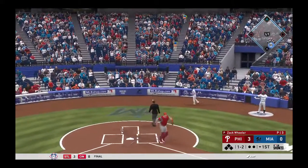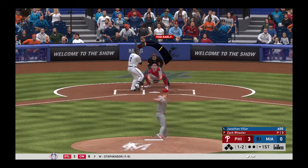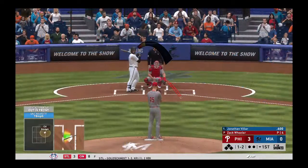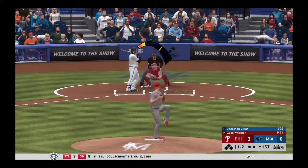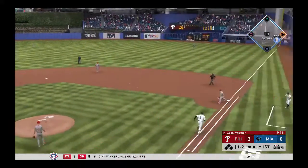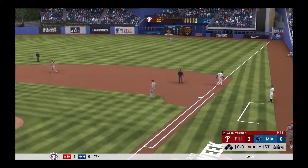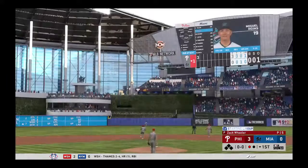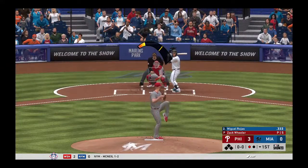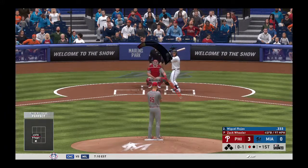Now a bunt attempt here, but a foul ball, 1-2 now. Line to the right side, but that's a foul ball. Cue shot here out towards short. Throw to first is in time for the first out. Coming to the plate now, Miguel Rojas. Swinging it well so far in this series. He's 3 for 9. 0-1 the count.